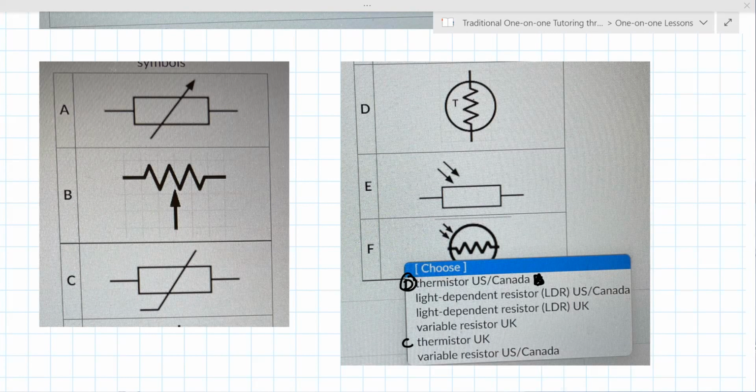So your variable resistor is the B. This one right here. Sometimes it has a line actually through it. That's what I was looking for initially, but I didn't see it. And then we've got a variable resistor UK or Europe. The UK is still part of Europe, but I think that's changing. So that's the A. They use that symbol there.